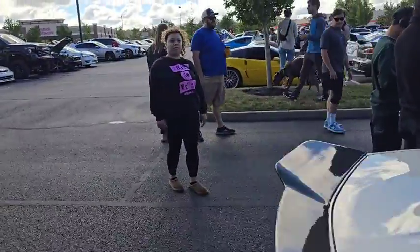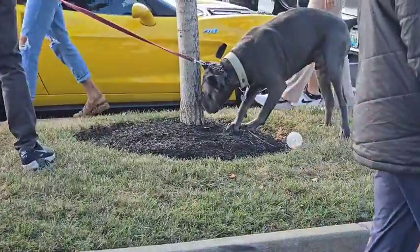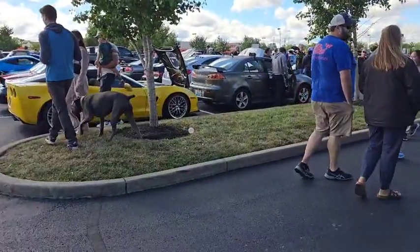Forget the Corvette, look at this dog. It's a big boy. The dog got more horsepower than any car here. Big boy.